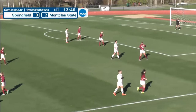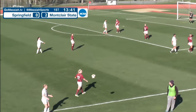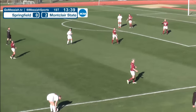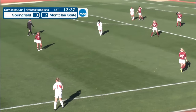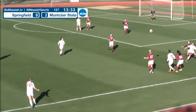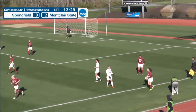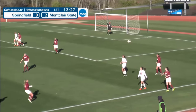And Springfield with the touch. Springfield just desperately trying to get a clear there. Nothing to show for it. Montclair maintains possession in Springfield territory. It's Beatty on the throw. Again looking for Landeka. And it's off of Landeka. Springfield retakes possession with a throw near sideline.